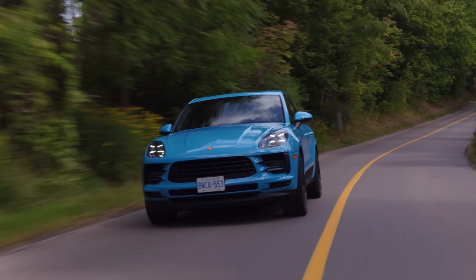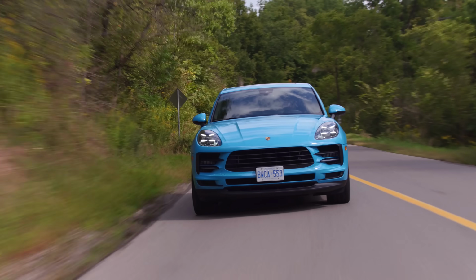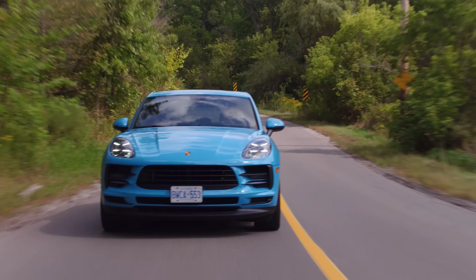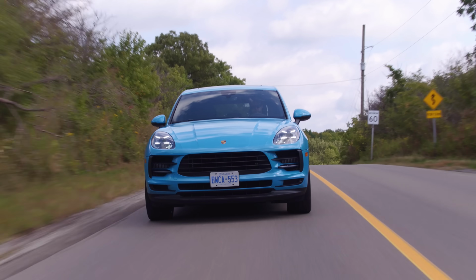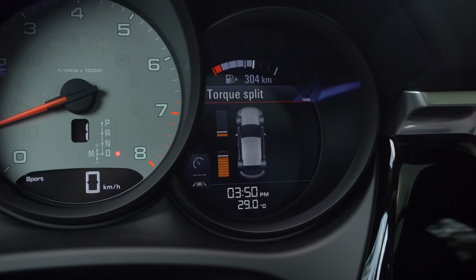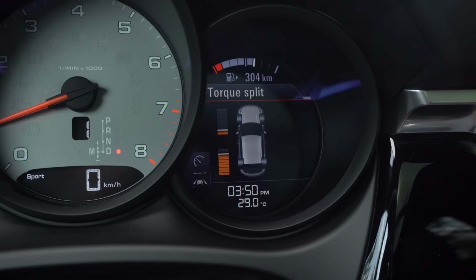Yeah, I guess a lot of our focus is just on like driftability. Well, just fun ability. Yeah, which is driftability. Which is rear-wheel drive tendencies. However, this is rear-wheel bias because it is all-wheel drive. And it's actually really cool to see the torque split in the gauges because it's very heavily rear biased.